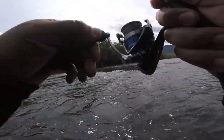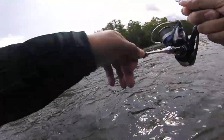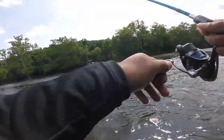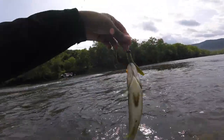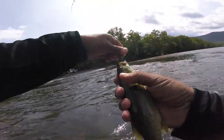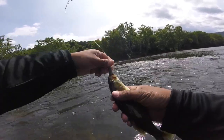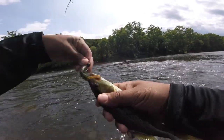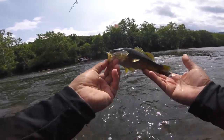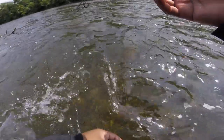Oh, I'm on. Let's go, baby. First fish, right in the bottom lip. Look at that beautiful smallie. Let's go with the net rig. Beautiful fish. Thank you, little guy. Bye-bye.